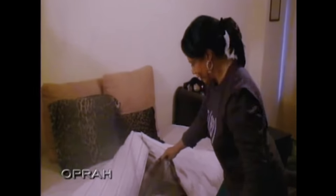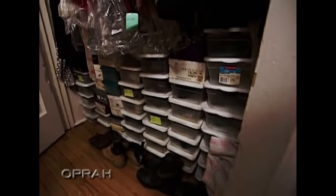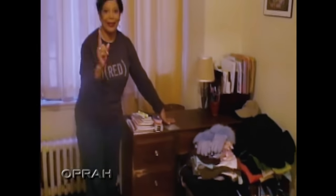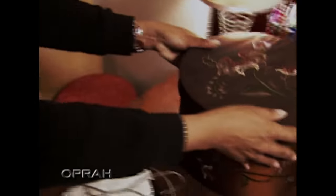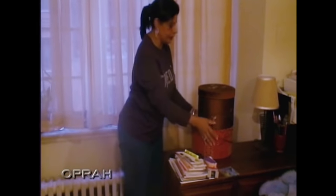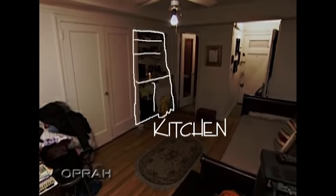Gotta admit, that is creative. And here's my closet. Whoops. Sorry about that. I just don't have room to store the pillows. Here's my study. My desk also doubles as the cat scratching post. Since storage is a problem when you have small spaces, I got these hat boxes, and in here is where I put my lingerie. Each hat box has a different item. The kitchen, and as you can see, I don't have an oven, and I don't have a stove, because I don't have any space. My refrigerator, same size as the kitty litter bed.